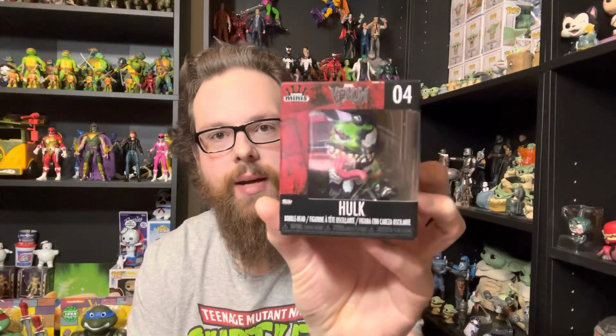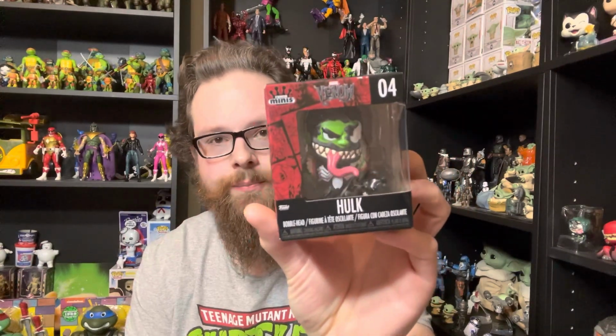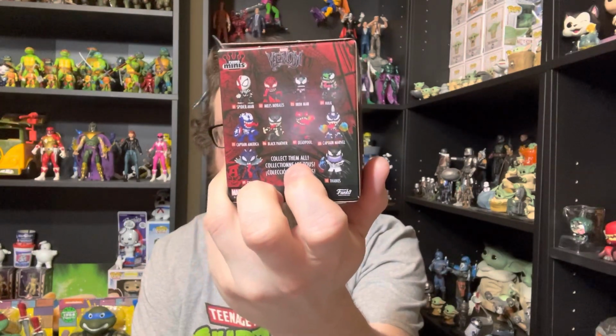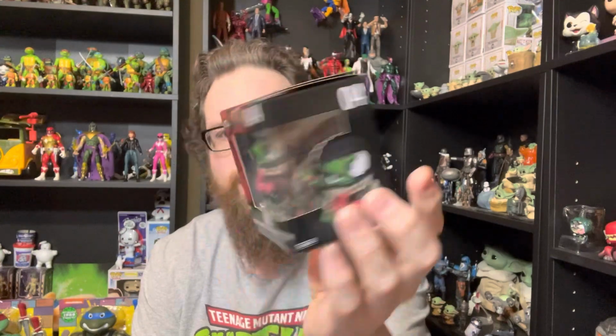It's kind of an impulse buy. Didn't have this one. I have a few of these. I really like these a lot. Venom, arguably my favorite Spider-Man villain. So I'm a sucker for Venom and the Venomized stuff that they've done in the past. I have quite a few of them here, of the full-size pops.